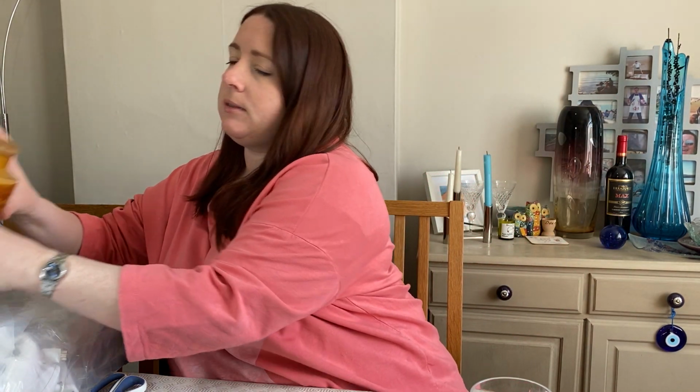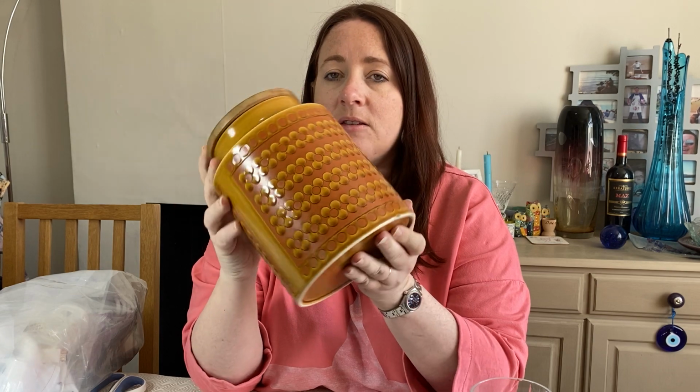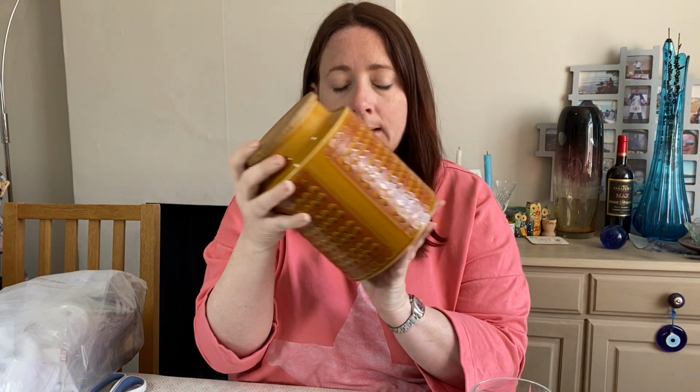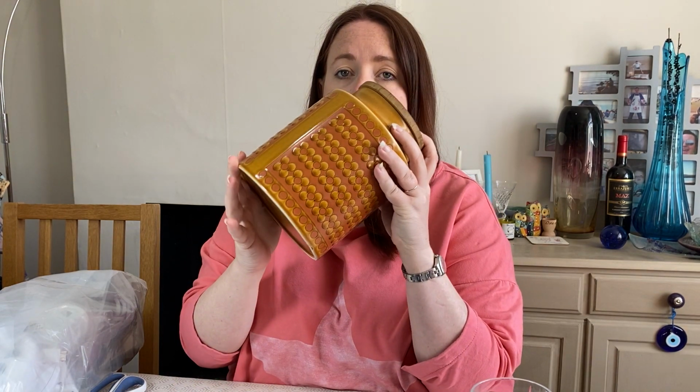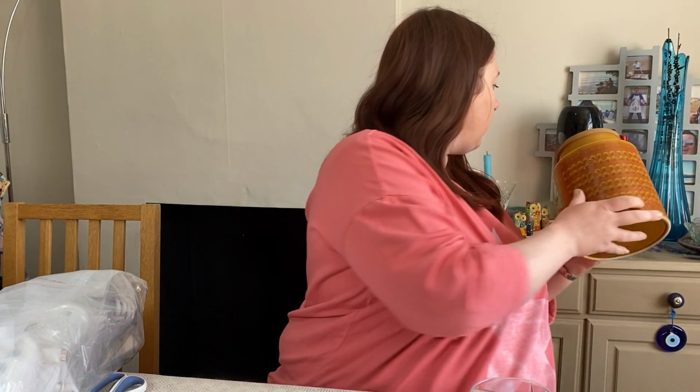Next up is some Hornsey. This design is Hornsey Saffron. It's the set that my parents had when I was growing up. This is a large storage jar with a wooden lid. This one cost a couple of quid in a big job lot bulk that we bought from auction, although I've picked a lot of this up from charity shops before, and we sold this for £19.99. We've got quite a few of these. We sold quite a few, so that was a good sale.